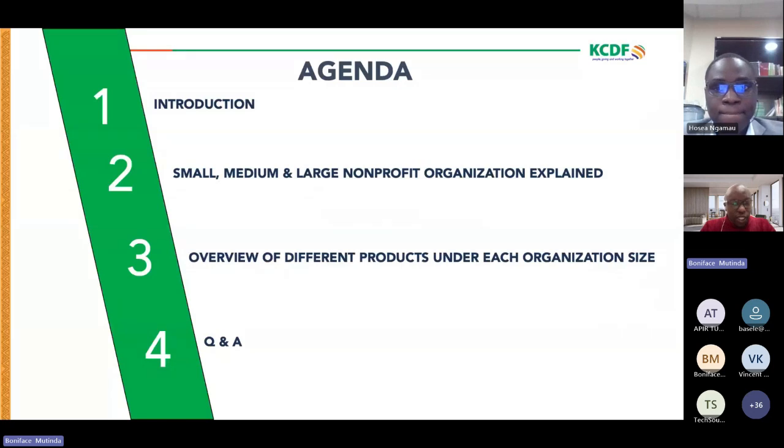So this is the agenda for today. In the next 50 minutes, like I've mentioned, Joyce has already done the introduction, so I'll take you through small, medium, and large nonprofit organizations so that you can know where to place yourself. And once you know where to place yourself, you begin to understand the tools that you need to catalyze your work in terms of achieving impact and making your organization more efficient.